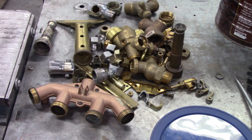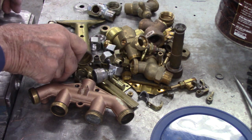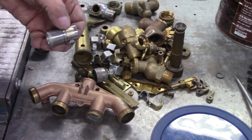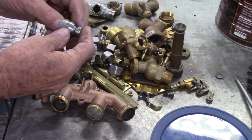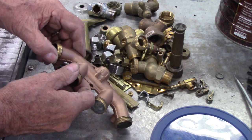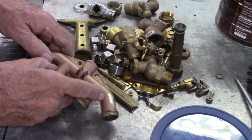Alright guys, this is the brass I got from the last 2 pickups. And as you can see, this is chrome brass. There's the brass. And I try to do that all the time so they don't tell me, that's not brass. Well, that's brass too here. And this appears to be red brass, and if you look where I ground it, it's yellow brass.